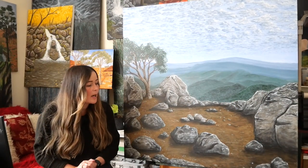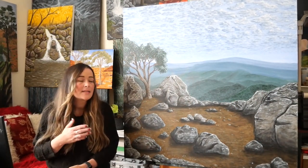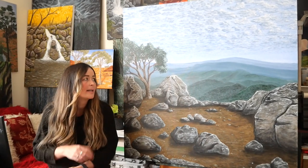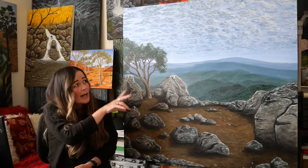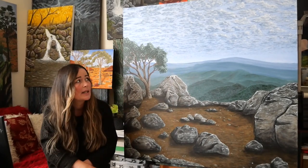Then this morning, I finally added all the highlights to this piece, highlighting the rocks, the tree, and I added a little bit more light up in the corner, up to the clouds.